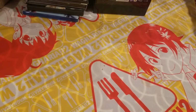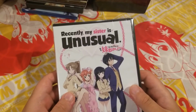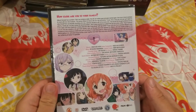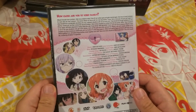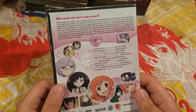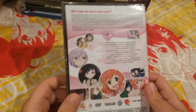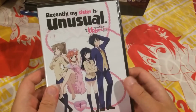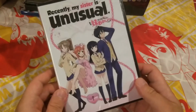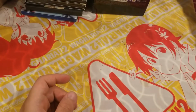Next one here is the Discotheque version of Recently My Sister's Unusual DVD set from Discotheque. Yeah, this seemed like an interesting show. It was also harder to get, so I thought this was the time to get it before it would be really hard to find. So, yeah, it's something I would watch at some point. Adding to the collection there.